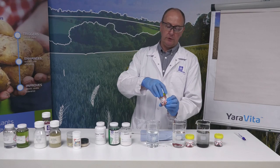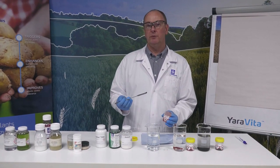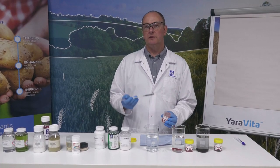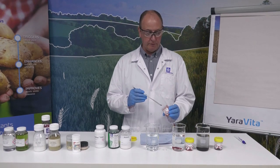So then we come to copper oxide number 3. This one is the same chemical as number 2. So it's red copper oxide or cuprous oxide. It has the same copper content, 86% elemental copper, and it has the same particle size, an average of a couple of microns.